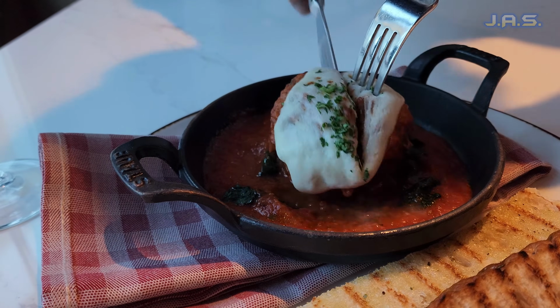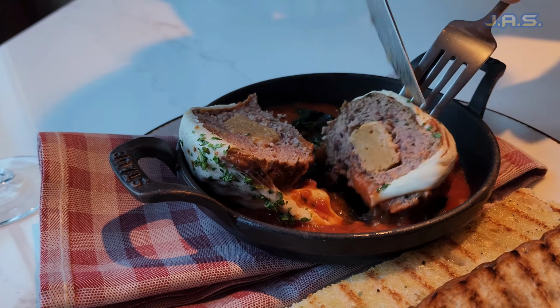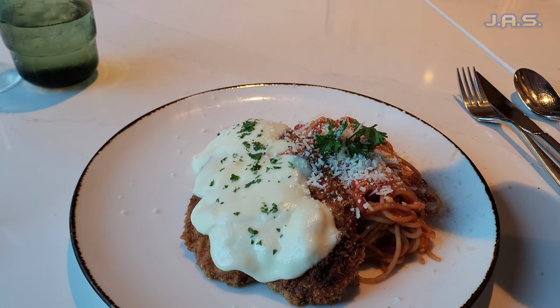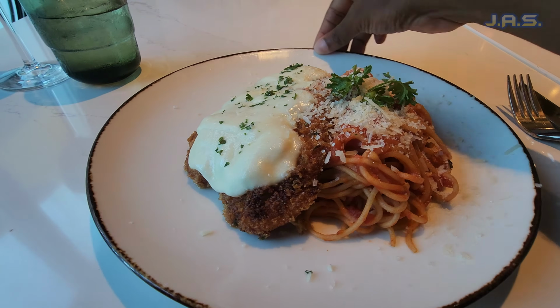I will say that I like Jamie's Italian a little bit better, but the only reason is I like the different options that they had. They had just more my style of food, even though the food was very similar. That's not a dig at this restaurant whatsoever. The food was still good. I thoroughly enjoyed it. As you all can see, all this stuff looks really good.